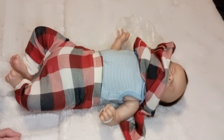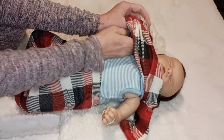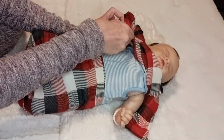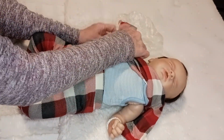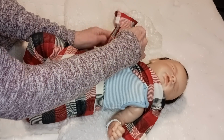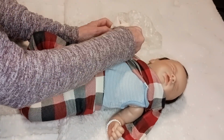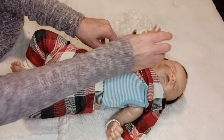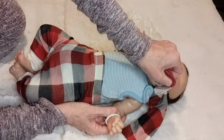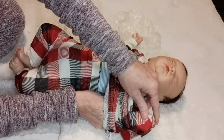Alrighty here. I moved my tripod up higher, hoping that'll help with the view of the dolls. You see them better. Because this is what it's all about, to see the doll. All the different dollies out there.